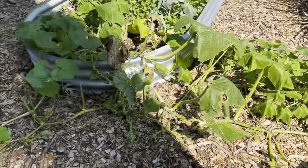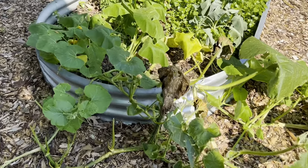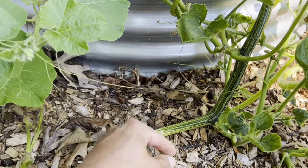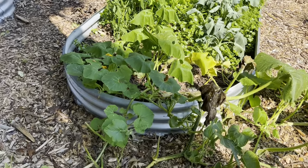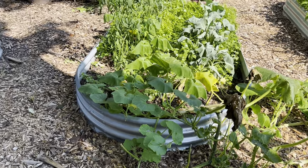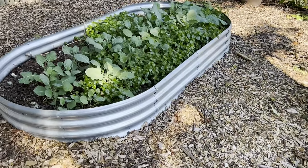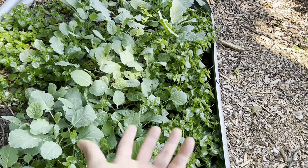The issue here in Centreville is that he's got a groundhog issue. So you can see all this leaf, it got munched off, because he's been battling with groundhogs all year long, basically many years now. So he hasn't got rid of it yet. And back here is a lot of kale beds mixed with the crab vegetable.